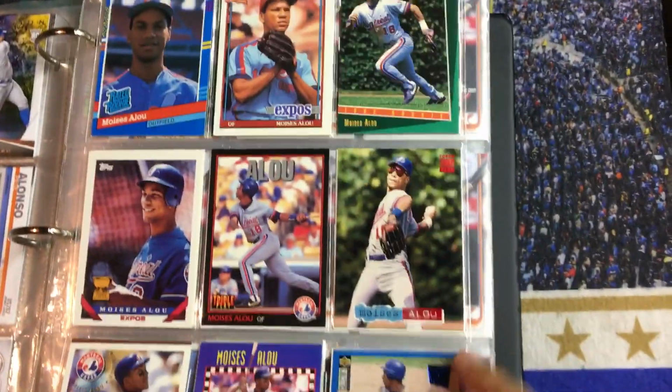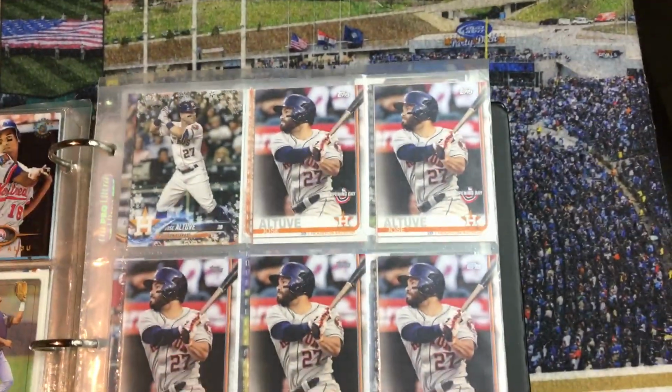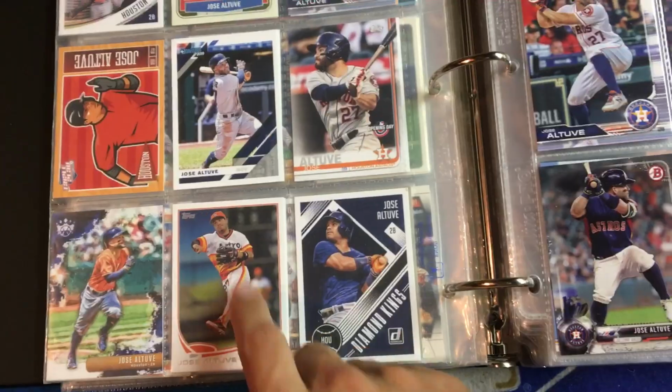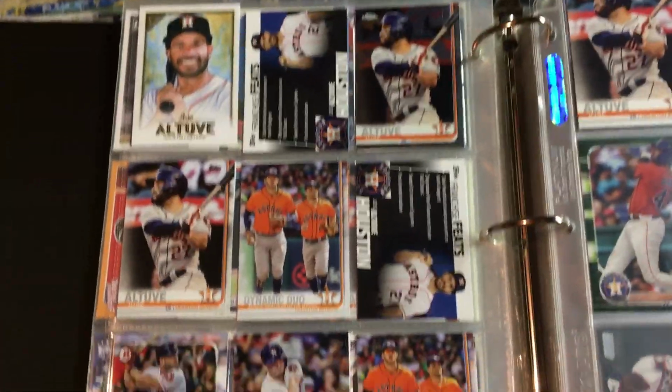Moises Alou is somehow in my binder. Don't really know why. He's one I put back there in the 90s. Probably need to take him out, but I never have. Moises Alou. Here's Altuve. Obviously, he's in one of these older pages as well. I just like that card, the throwback jersey in the 2013 design. His stock has gone way down with the cheating scandal, and probably that was expected to happen.